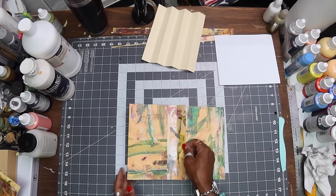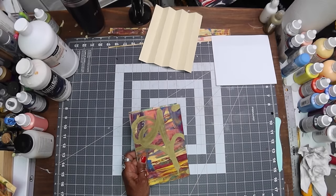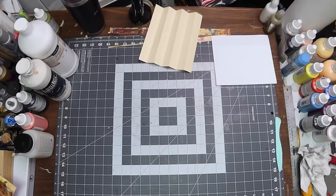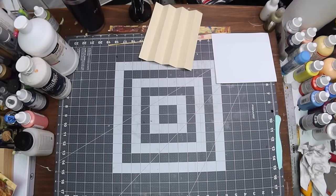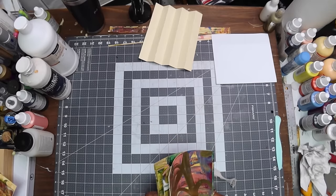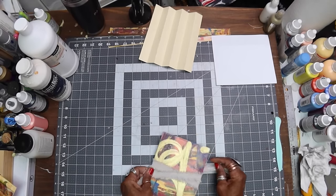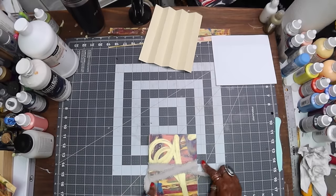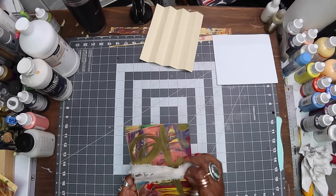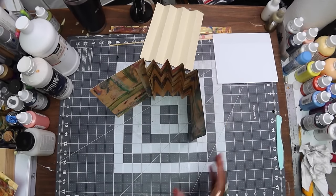But we can also, of course, wrap ribbon, or I'm going to use a little bit of frayed canvas like this. So you can use anything to hold the spine in place when we get to that. But right now we're going to let it set, and then when you take it out, you're going to have this fun sort of pop out sculpture book.